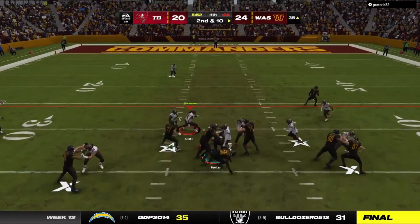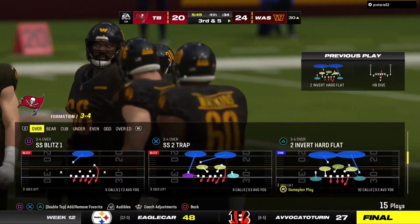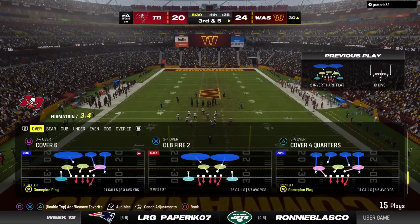On 2nd down now, it's Porter, and this will be a gain of 5 as he gets it to the 30. I think we can safely say that those types of plays are the backbone of this offense. We know not every run's going to be a big hitter, but you know they'll take that type of result on each and every attempt.